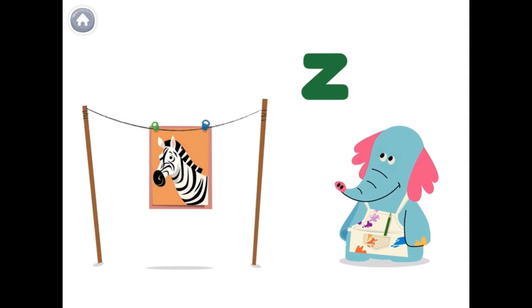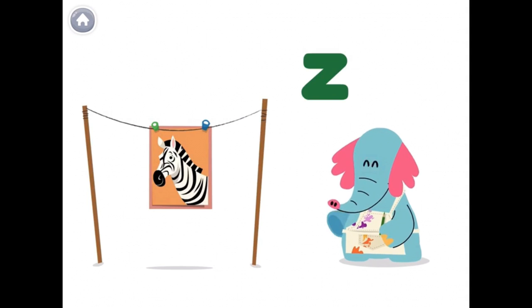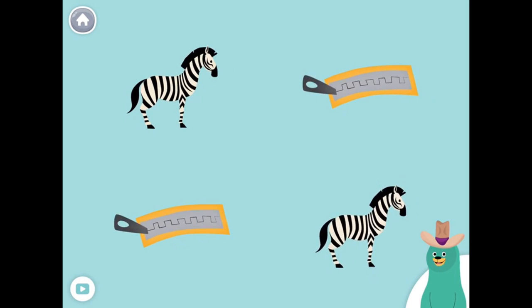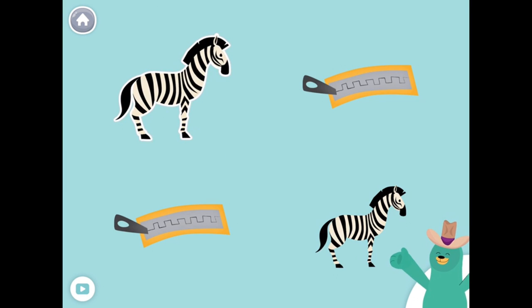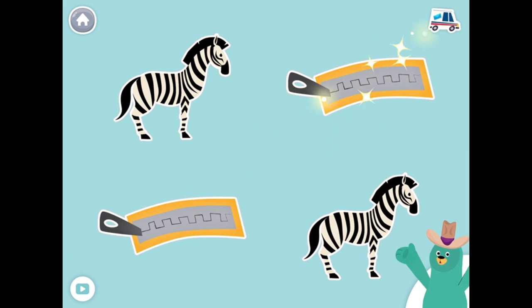The letter Z makes the Z sound, like in the word zebra. All of these things start with the Z sound. Tap them all and listen to the Z sound at the beginning. Zebra, zipper. Super duper!